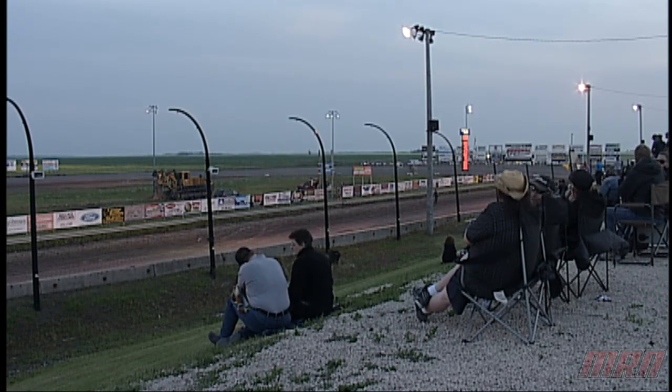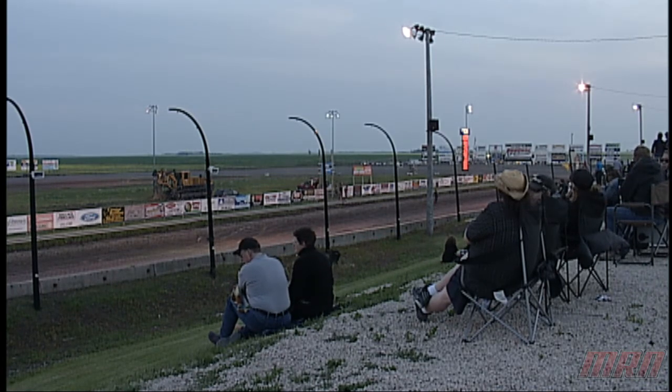Plenty of action still to come, and this is going to be a fun one to watch tonight because a couple new faces are making their way up here to Manitoba tonight.